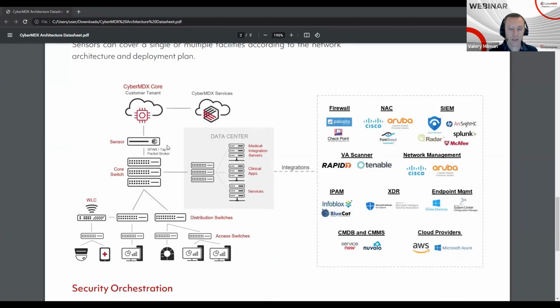The sensor is located usually close to the core switch, and it gets a passive traffic span, so no active actions are happening towards, let's say, the medical devices. We're just assessing the traffic itself, and only network traffic metadata, such as source, destination, protocol, amount of communication, bytes sent and received, etc. And of course, the device information and usage of the device information is sent. Of course, no personal data, no patient data, no doctor data, nothing like that is being analyzed or sent to the cloud.